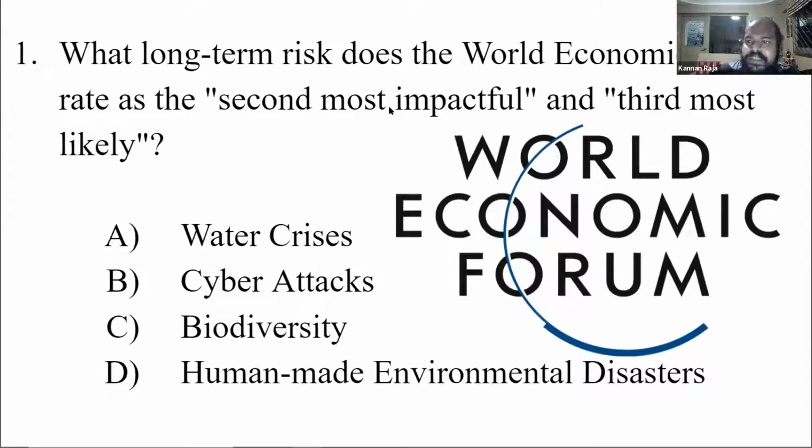So question 1, what long-term risk does the World Economic Forum rate as the 2nd most impactful and 3rd most likely? A water crisis, several water crises, cyber attacks, biodiversity, human-made environmental disasters. I want to say it's supposed to be biodiversity loss. I did a boo-boo. So the options are: water crisis, cyber attacks, biodiversity loss, and human-made environmental disasters.